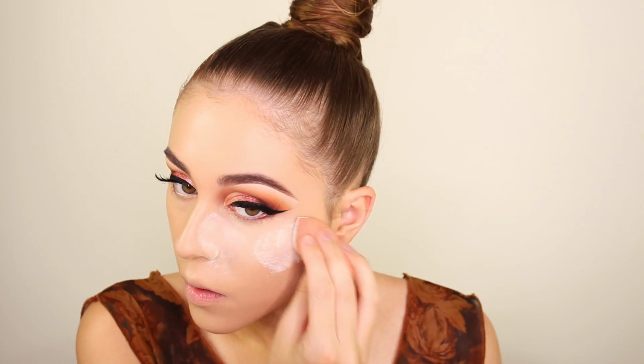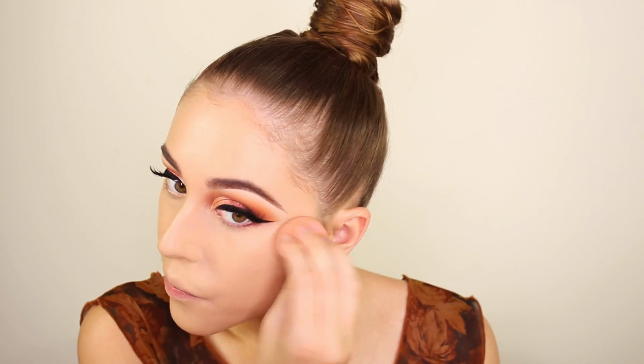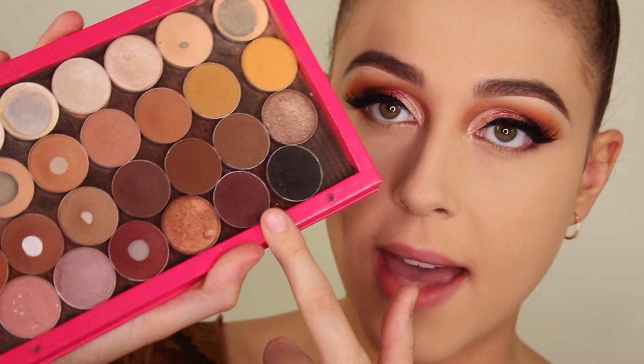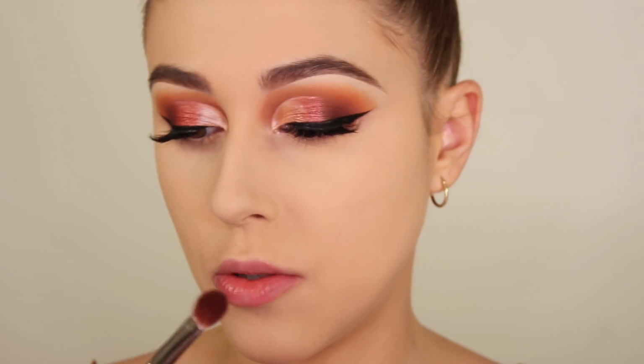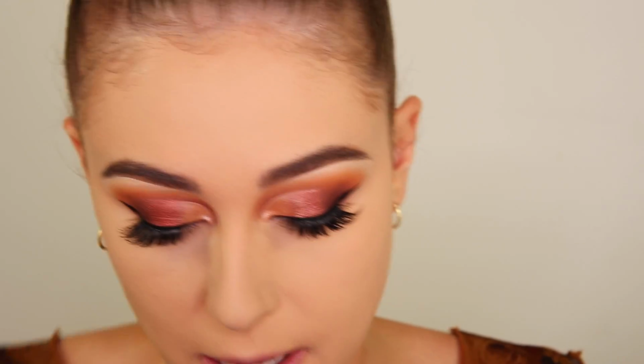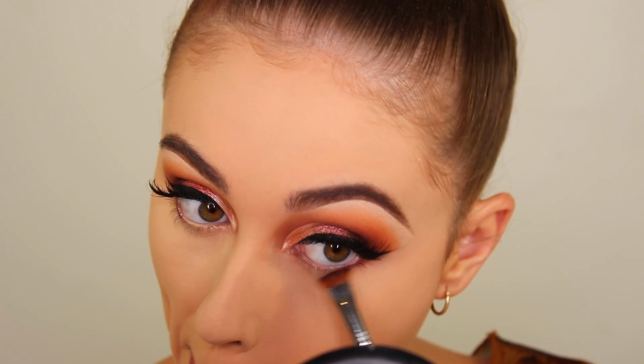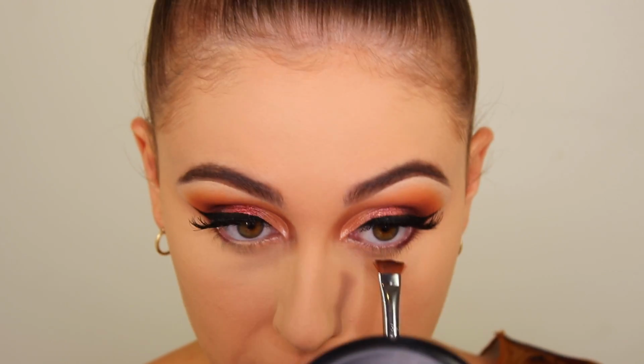Okay, so now quickly to set everything, I'm going to take the RCMA, obviously. Okay, so moving back to the eyes, I'm going to quickly dip back into my palette, and I'm going to mix Bitten by Makeup Geek with MAC Sketch. I'm just going to fluff that along my lower lash line, I think with this little MAC 217 that I was using. Change of plans, I'm going to use the Sigma E15 Flat Definer. So mixing those two colours together and popping them under the lash line.